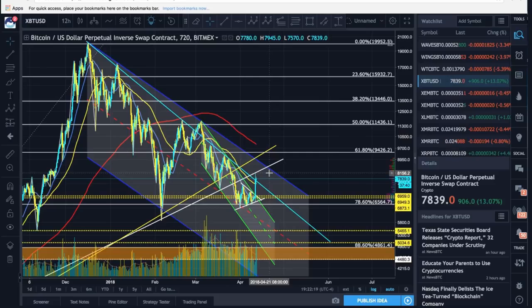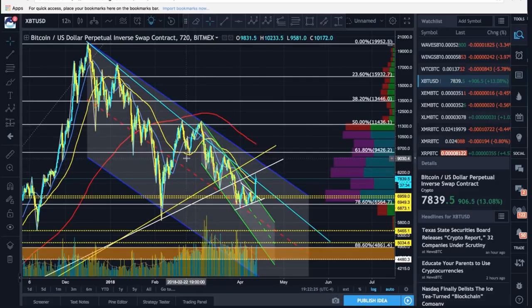And if it breaks this, that is more of a bullish ideology, because this is the channel that we need to break in order to reverse that trend. Really, 11.8 and even 13K are my key points to confirm moving up, but going long on the break of this descending channel after you have confirmation would probably be a smart move.